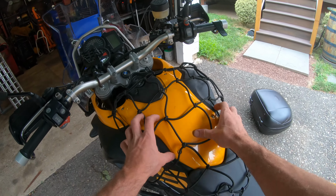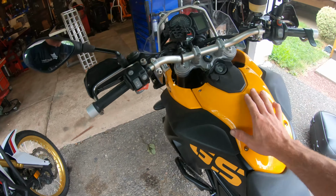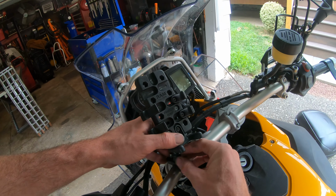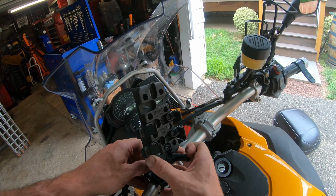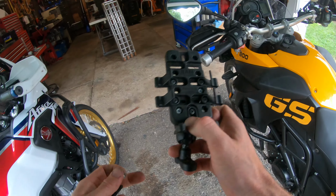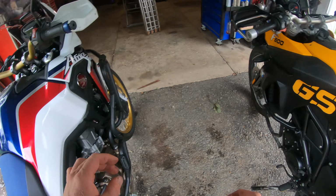Just got to pull a few things off, like the mesh that I had going over the tank. Well, it's actually not even the tank, but over the airbox cover. The RAM mount, cell phone mount. I actually might get a different one of these because I had my phone pop out of this once. It used to hold my Galaxy S9 perfectly, but the S9 Plus that I have now is a little big. But yeah, still works for now.